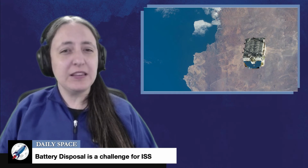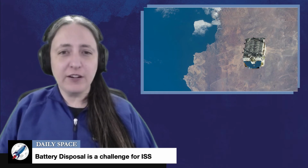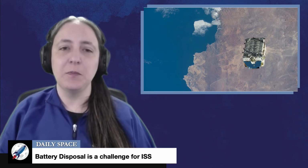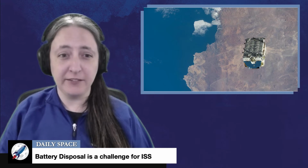In general, this is not how batteries should be disposed of. For the longest time, astronauts had done exactly what so many of us do. They kept the dead batteries hanging around in a box, or in their case, on a pallet.